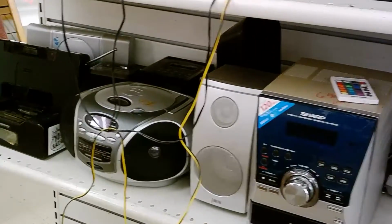It's like part of a Sony boombox with a Sharp radio there. And on the other aisle we have a bunch of networking equipment that I do not need.